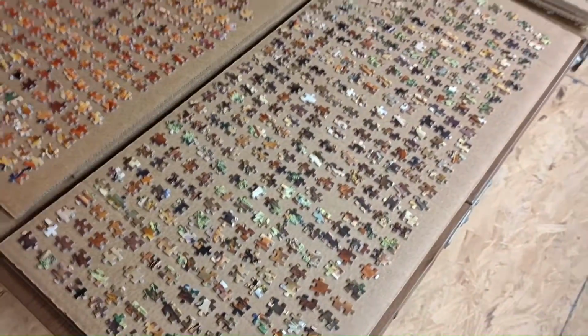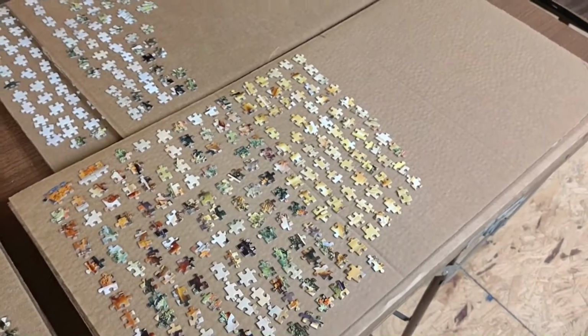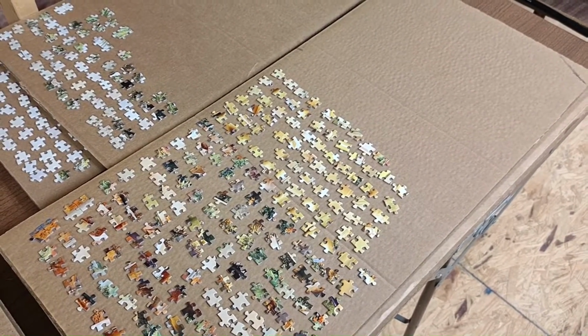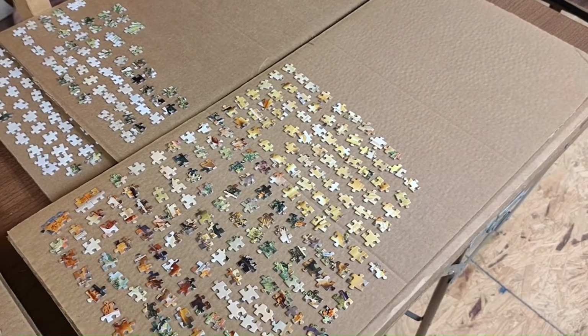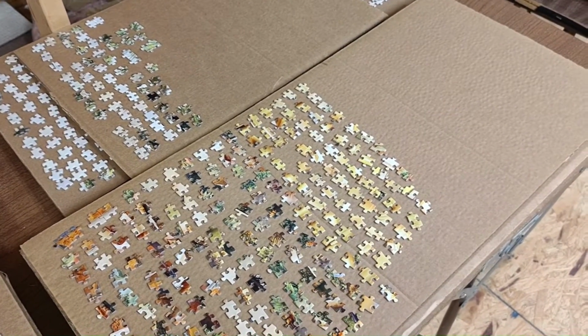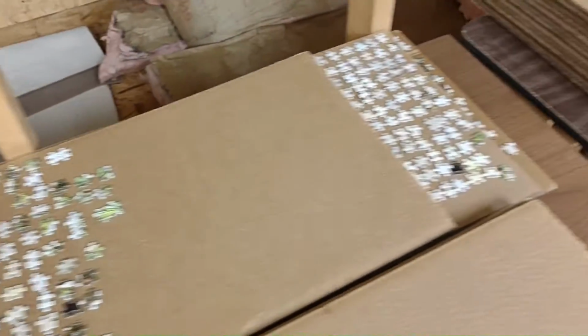But these are brown in front here. These are yellow and orange. I put yellow and orange together. It's hard to tell exactly where to draw the line between yellow and orange. A lot of things are yellow and then it goes kind of to a shadow and then it turns orange. The whites are back here.